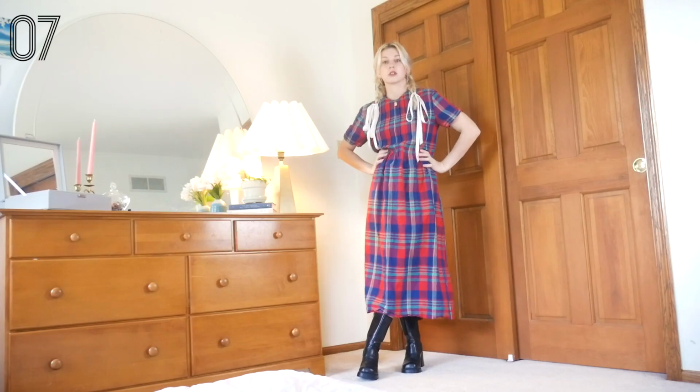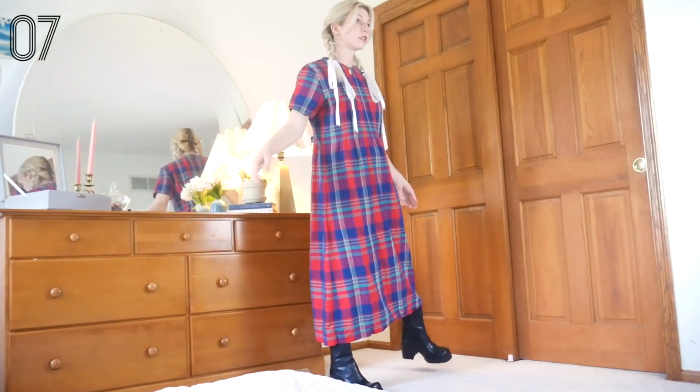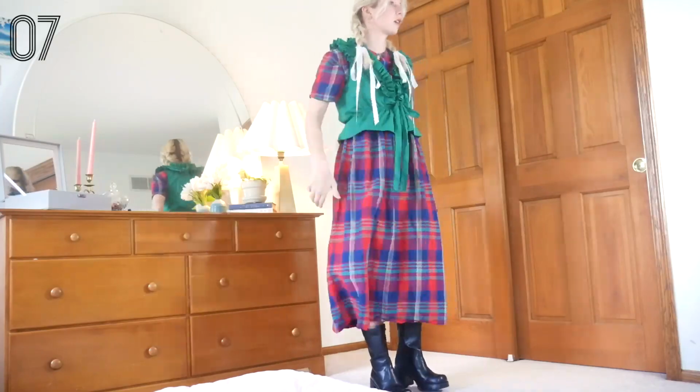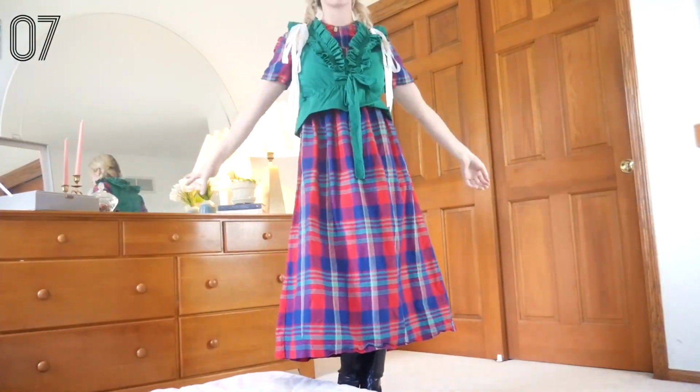Alright, we're back into the more extra looks with this one. To start, this amazing plaid dress. It's my new favorite thing. I love the colors so much. Then, I just could not resist putting this teal ruffled tank top over it. The color match is so good, and I just love these pieces together. It's such a fun energy.